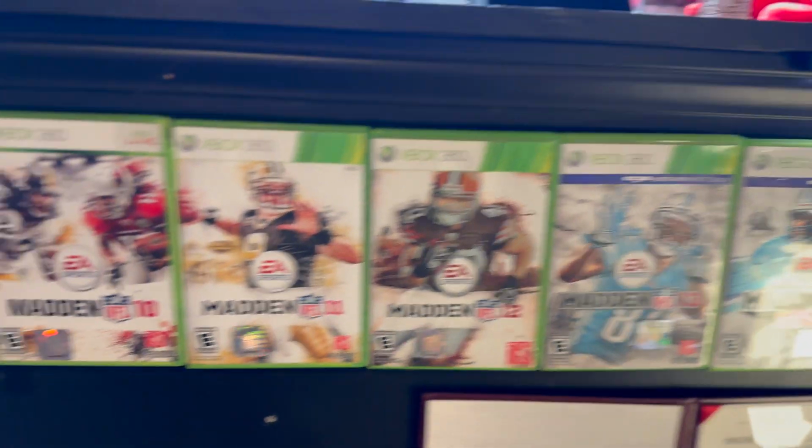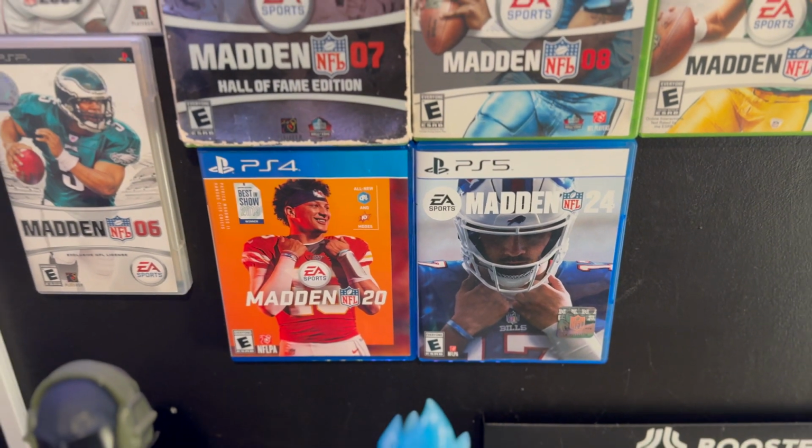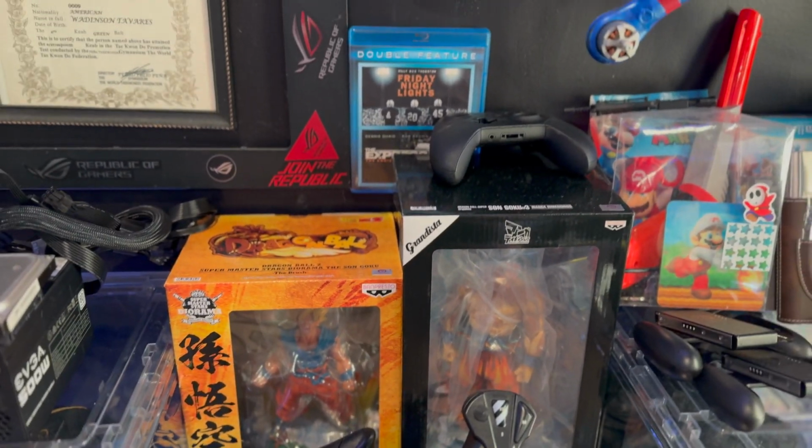And I pretty much have all of those. And then these are the new gens right here. I decided to buy 2024 again. So yeah, it's on the wall. All right, moving down here. Again, more Dragon Ball Z stuff.